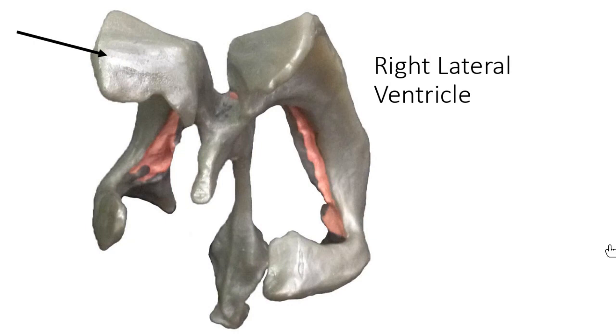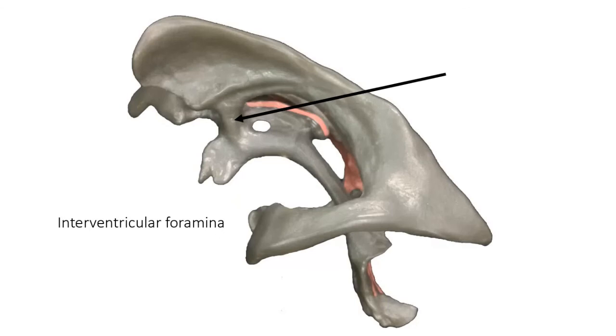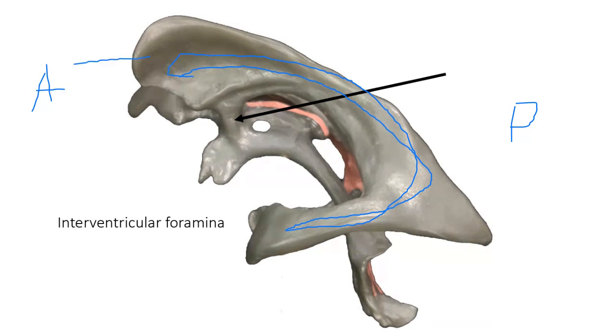Let me show you the ventricles from the lateral view. All of this right here is the lateral ventricle. All of that. This is anterior, this is posterior. So what I'm looking at right here is the left lateral ventricle.